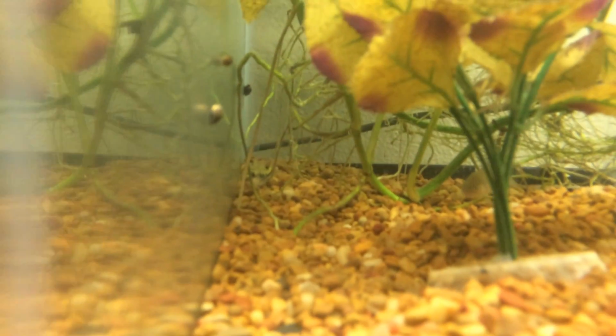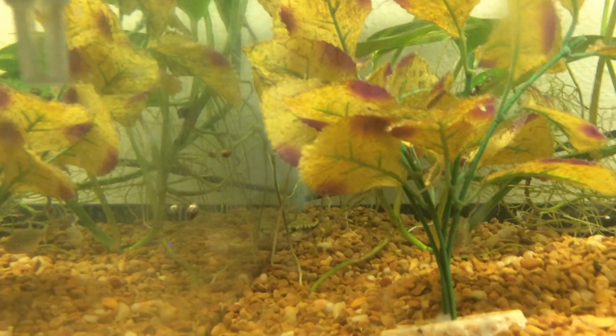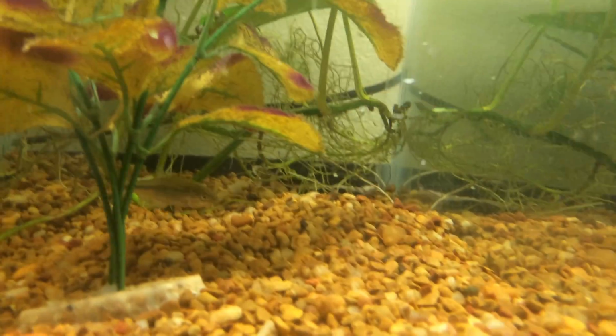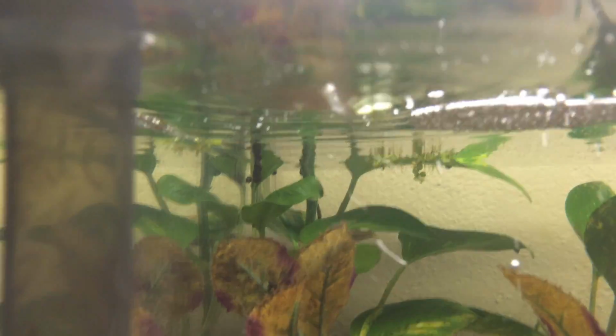I've got a peacock cichlid in the back left. I know these all get big, trust me. And then I got a red tail catfish, all but that little guy and that guy up there.